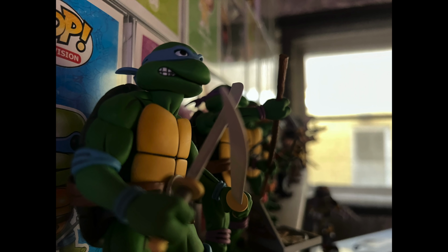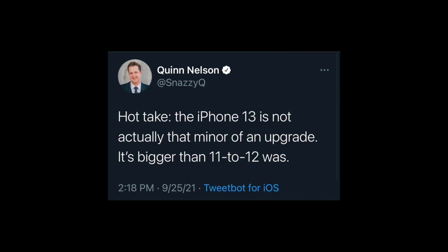I think it might be worth some contemplating if you're in that boat, but somebody mentioned it on Twitter, I can't remember, but I truly stand by this. From the iPhone 12 to the iPhone 13 is a bigger jump in upgrade than it was from the 11 to the 12.